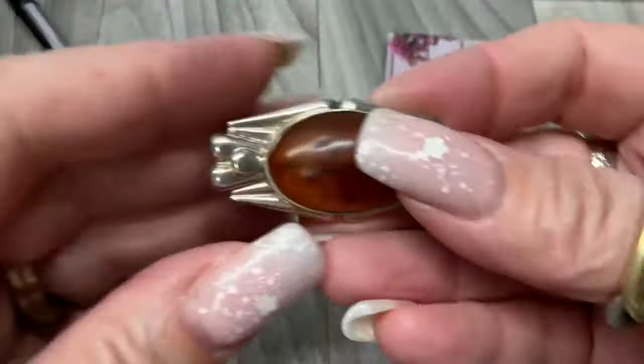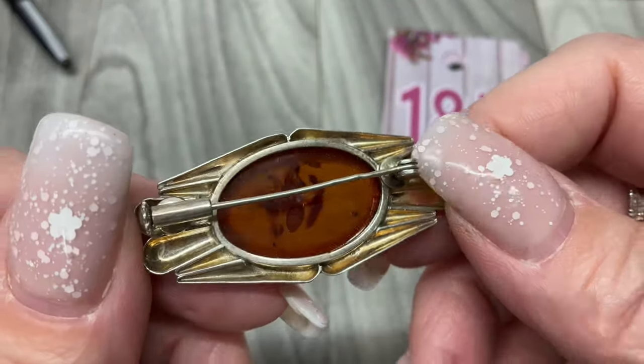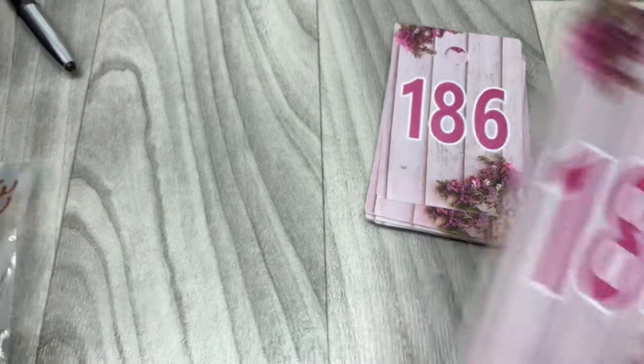All right. We have a brooch. Not super shiny anymore. Okay. There it is. It is a trombone clasp, so it's older. $12.